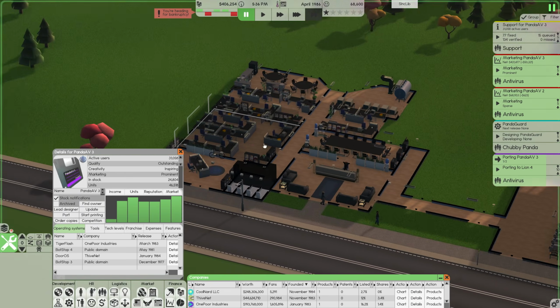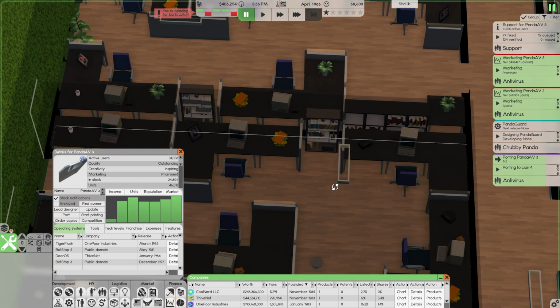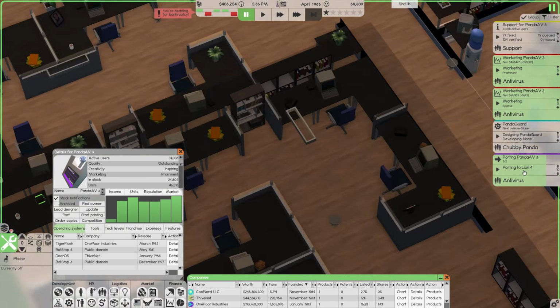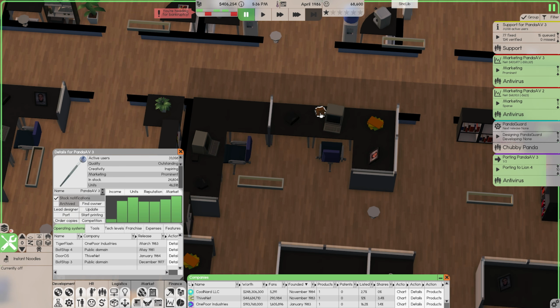I should probably also make sure that we have these set to be the right things. So this is a phone, this is a phone, and this is a phone, and those 3 are my marketing people. I also want to replace this one, if I can. So we'll just delete it and copy this. And we'll set that to be a phone as well.